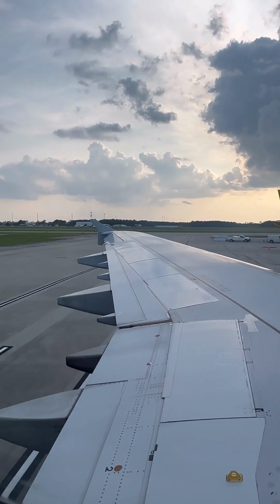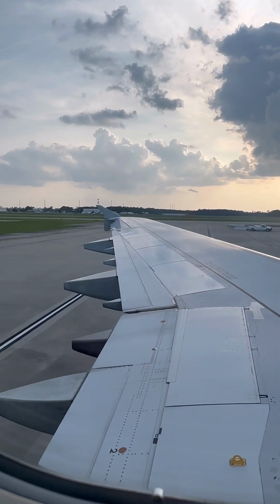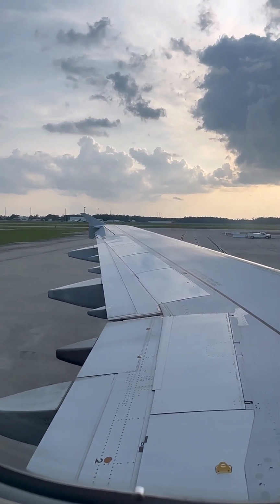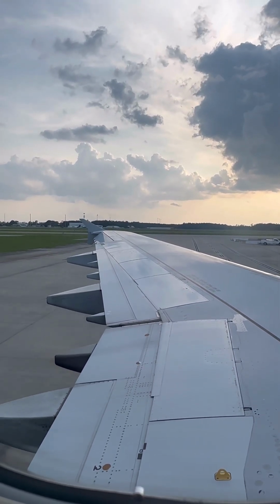If you have small handheld devices, such as cell phones, tablets, and smartwatches, please switch them to airplane mode now. If your electronic device falls into your seat, please do not adjust your seat and contact a crew member for assistance.